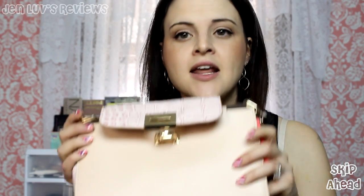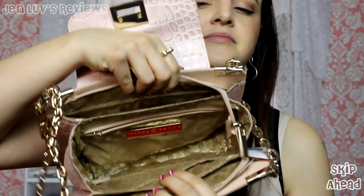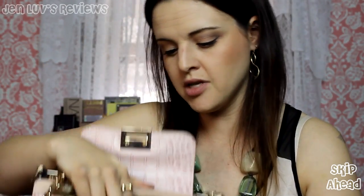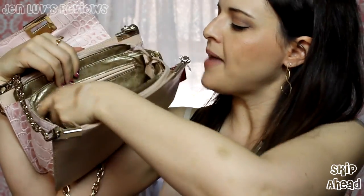I have not carried it yet because I was scared it was going to get dirty before I could show it to you. So I wanted to show you that. It's got this really cute, very easy to open and close front closure. The gold detailing is beautiful. Look inside. It's got the gold inside. It's kind of a bronzed gold. It's gold inside. It's got the back pocket here.